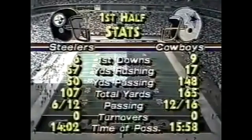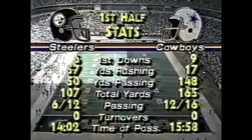The Pittsburgh defense, ranked number 2 in the NFL, has done a good job other than that. In fact, on first downs, Dallas is only averaging 1 yard per carry. I mean, that's tough. When you can keep a team to 1 yard a carry on first downs, that means they've got to throw the ball effectively. I'm amazed that White has been able to throw as effectively without the running game as he has today.